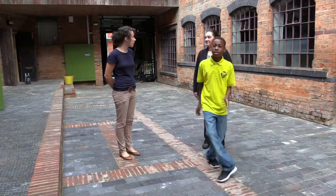To the Coffin Works on the latest report of its redevelopment. So here with me is Sarah and Dawn. So Sarah, what's going to be happening?